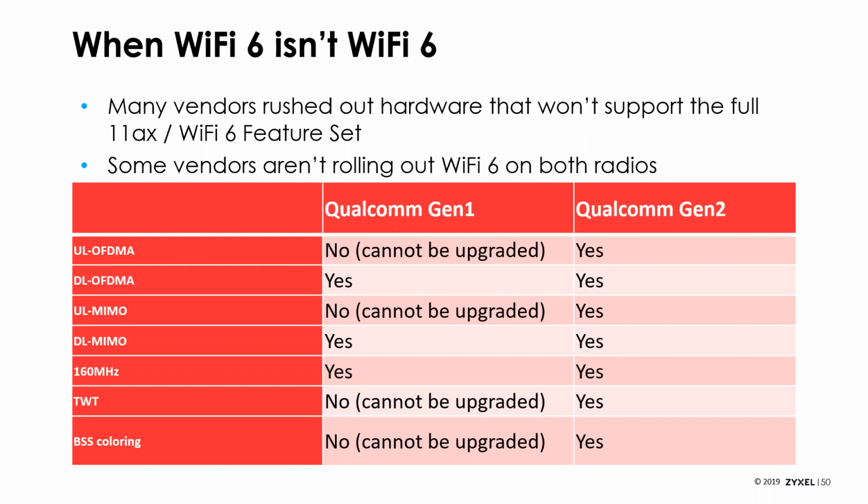Initially, it was just new products, right? These older products, the first Wi-Fi 6 products that came out a couple years ago that were using these chips. But what we've seen just with products this year is a lot of the cheaper Wi-Fi 6 products, to keep the cost down, are using these older chips that don't support the full Wi-Fi 6 feature set. And the only way really to know it is to check the data sheet and see if they mention some of these technologies. Do they mention upstream OFDMA? Do they mention upstream MIMO? Do they mention TWT and BSS coloring? If they don't, they may be the older Gen 1 chips.